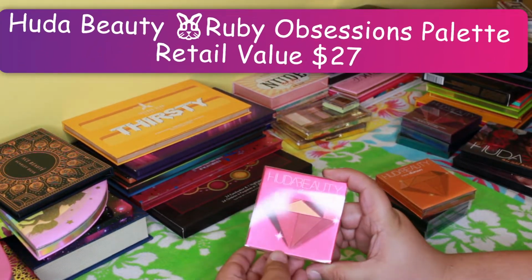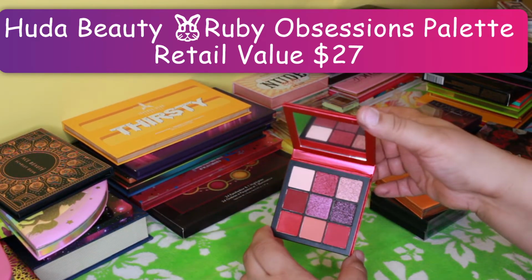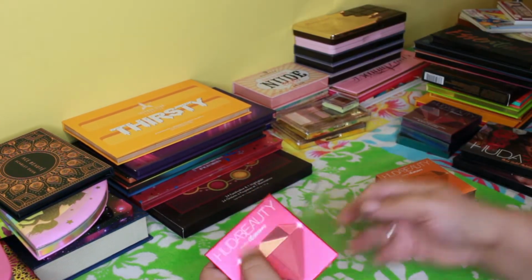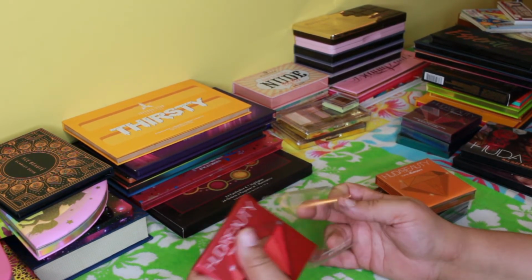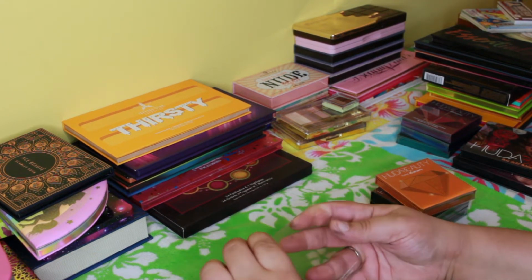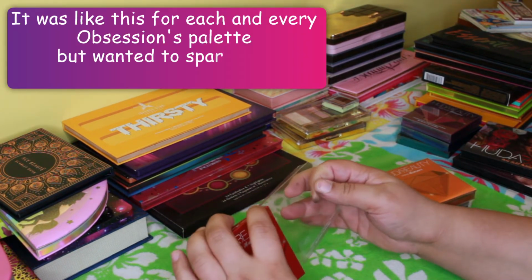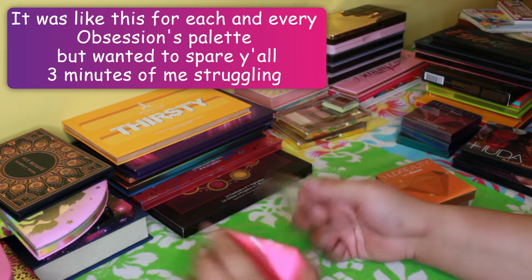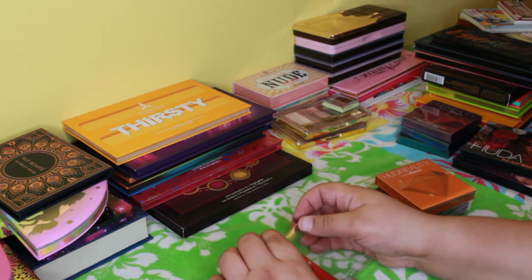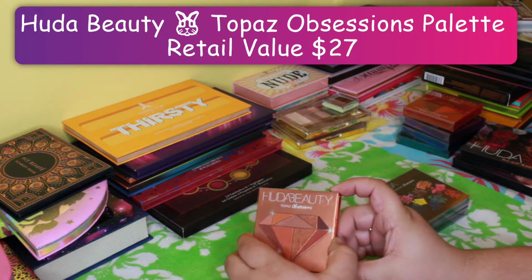Okay, Huda Beauty Ruby Obsessions palette. This is pretty. This is so pretty. I'm breaking the packaging trying to get this freaking plastic back in. And why do I even keep this plastic? God dang it. Okay. Whew. Cut to a minute of me struggling to put these freaking plastic things back on.